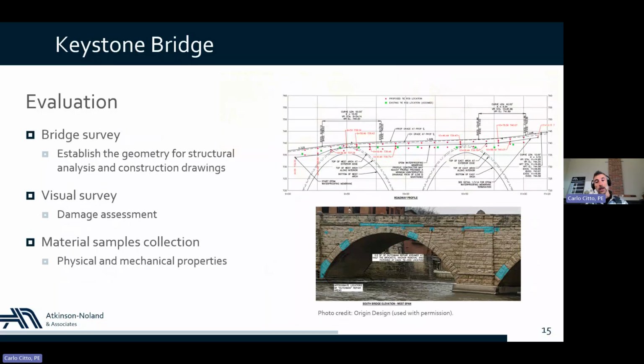So as part of the evaluation, we also conducted a bridge survey in order to establish the geometry and dimensions and have some base drawings in order to develop construction drawings. As part of the evaluation, we conducted a condition assessment of the bridge, paying particular attention to existing damage conditions because they have an impact on the structural capacity of the bridge, but also to have an idea of the extent of repairs that were needed. At the same time, we collected some material samples, stone and mortar samples, for material testing in order to establish some basic mechanical properties.